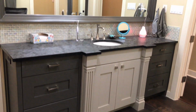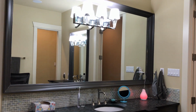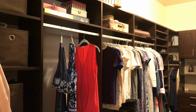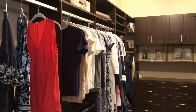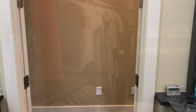The vanity on this side of the room is the one that I use. And just to the left of that is our closet. And we have a pocket door that closes this area off, as well as to the toilet room. Heading out of the bathroom, our master bedroom is just to the left.